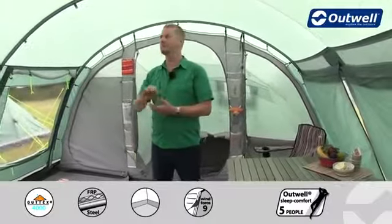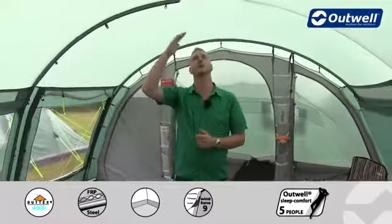Stepping back into the tent, I mentioned earlier on, it's very spacious, lots and lots of room in here for furniture and storage units and things like that. Certainly plenty of head height as well. I'm quite tall at about 1.95 meters. You can see above me here I have plenty of space.